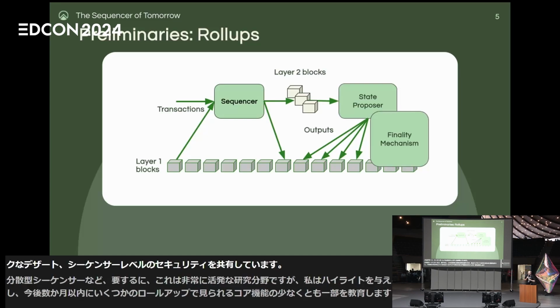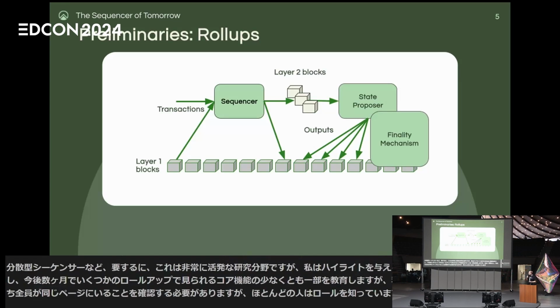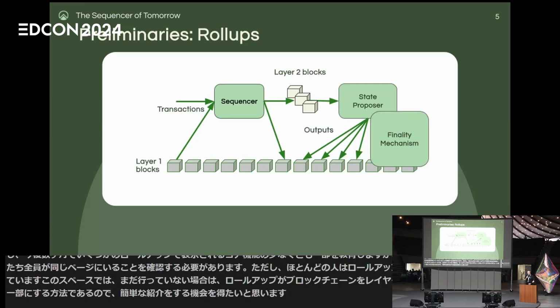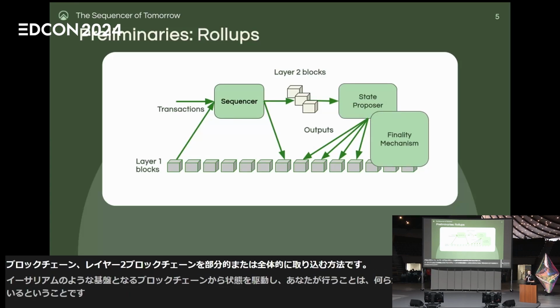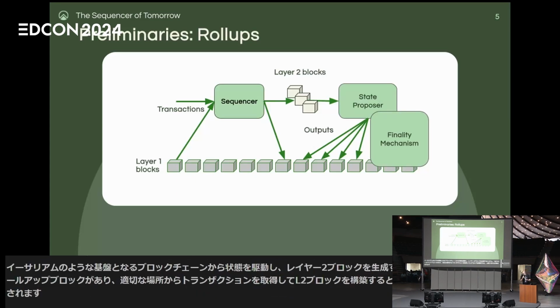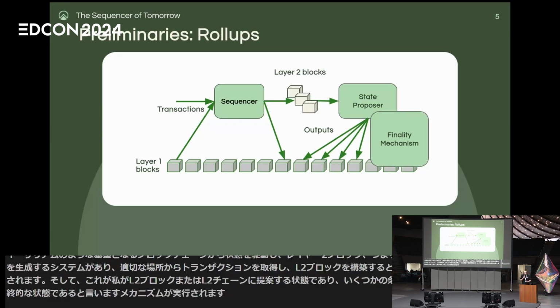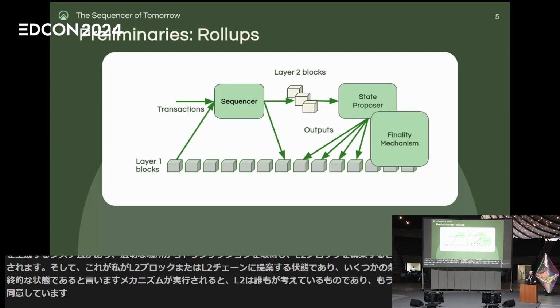While most of you know what a rollup is if you've been in this space, if you haven't, I want to take a chance to give a quick intro to that. So rollups are a way of taking a blockchain, a layer 2 blockchain, that partially or totally derives state from an underlying blockchain like Ethereum. What you do is you have some system to generate layer 2 blocks, namely the rollup blocks, and you take transactions from appropriate places. You build L2 blocks, you can see them on the top, and then you say, this is the state that I propose for the L2 chain, and after some conditions are met, some finality mechanism is executed, everyone agrees that the L2 is what everyone thinks it is. And to be a little bit more specific, you need something to generate blocks. This is called the sequencer.